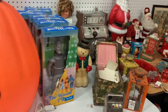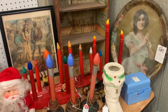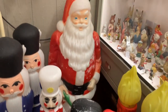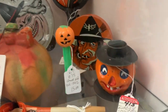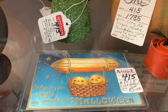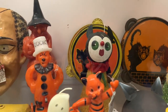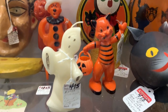Now we're going to start getting into the holiday. Boy, if you're a holiday collector, they had whatever you could imagine in here. But the prices, goodness gracious. So hot right now. It's so collectible, and it's just priced accordingly. And you can't find all this old vintage. People are snapping it up. But just check out some of these price tags. Some of these were hundreds of dollars.